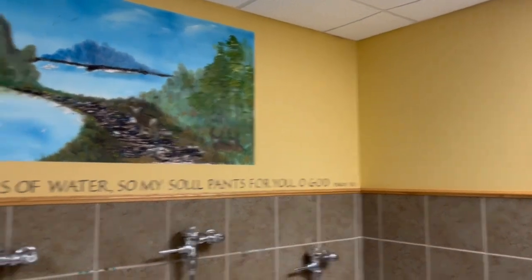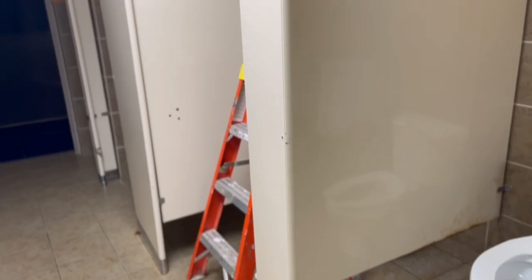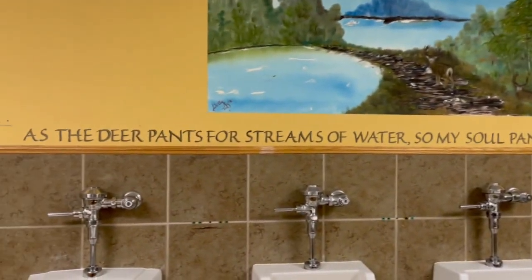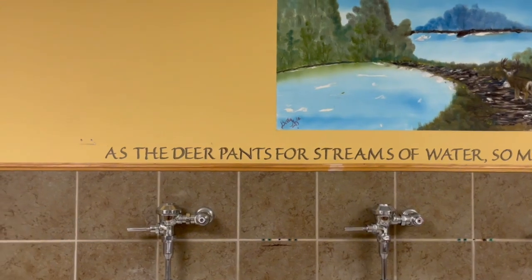My hope is by tomorrow, by the end of the day, I'll have all these stalls removed and stacked up, and this all sanded down and then ready for paint as soon as I get here tomorrow.